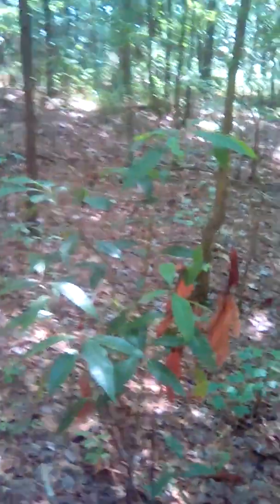It's like a little piece of shit hanging from the tree there. It is pretty thick out here. It's not the thickest I've ever kind of been through.